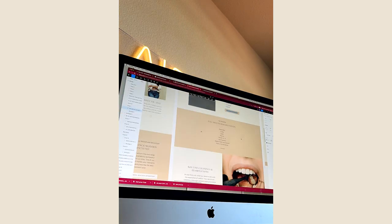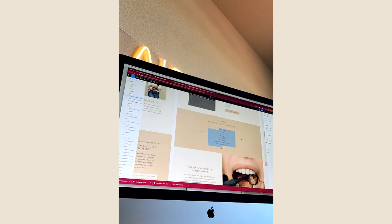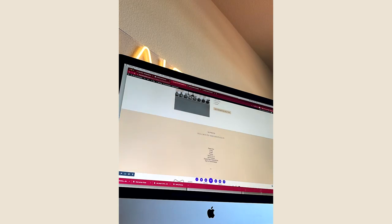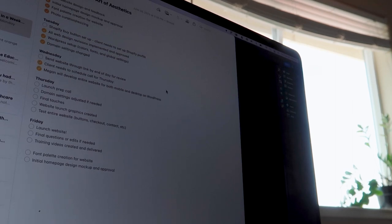When it's time-lapse, it looks really sped up, but honestly, it took me around 4 to 5 hours to fully develop the entire website. So it took me a lot longer than I thought, but it looks pretty cool when it's all completed. So I just checked off my task list that my client can see as well, and we're moving on. I am pretty much done developing the site.